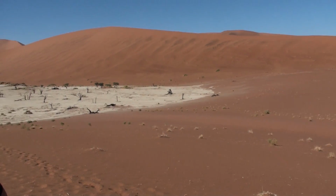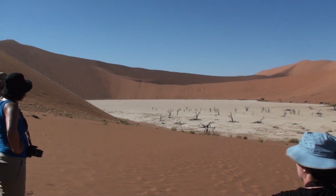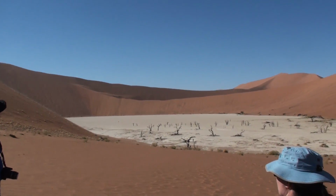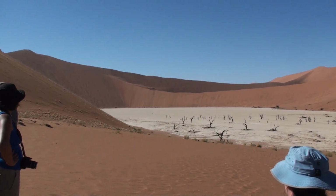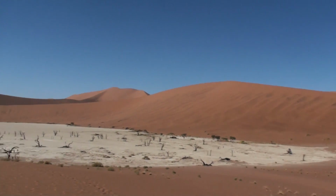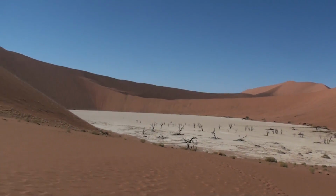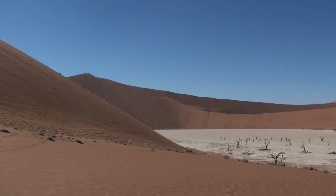In the desert it's very difficult to tell distance and depth. From where the white starts up to the big dune is 1.3 kilometers. The trees only stand in 400 meters, and from the last tree you still need to walk 900 meters to get to the dune. The dune is only a baby, only 220 meters. You can see a person sitting on top of the dune. That is only 220 meters.